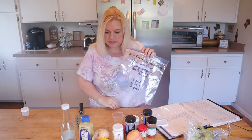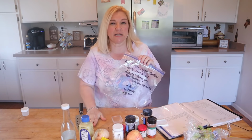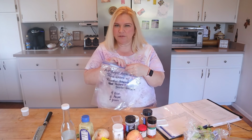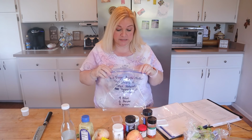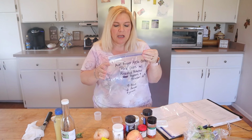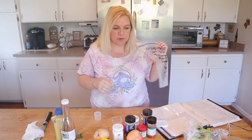This is a recipe I actually got from the Skinnytaste cookbook, the Skinnytaste air fryer cookbook, and I just kind of adapted it, made a few little changes. I'm not actually going to be putting all the ingredients in this bag. So this is the air fryer apple stuffed pork chops. I'm going to do this with roasted potatoes, peppers, and Brussels sprouts.